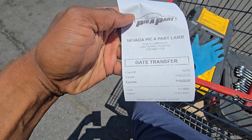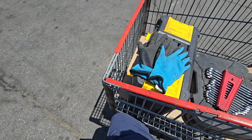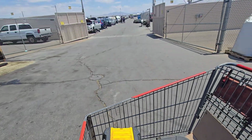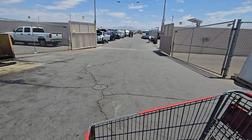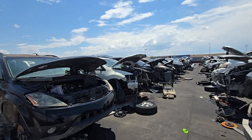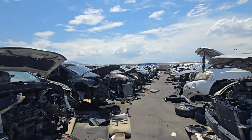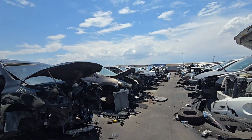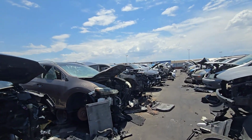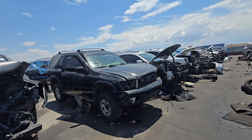Alright guys, so we just made it into the junkyard. We got our gate transfer. I'm not 100% sure if I'm going to go to the sister yard or not, but I have my gate transfer just in case. We just arrived at the Nissan SUV section. I'm not quite sure how much recording I'm going to be able to do today. I'm on a mission and I really don't want to spend a lot of time. We'll try and record as much as possible for you guys.